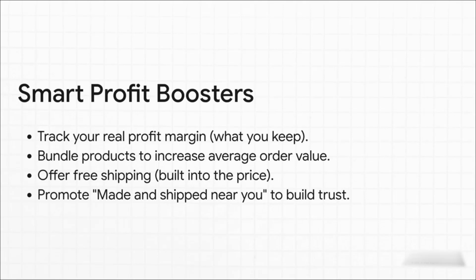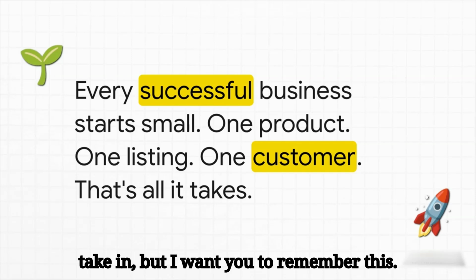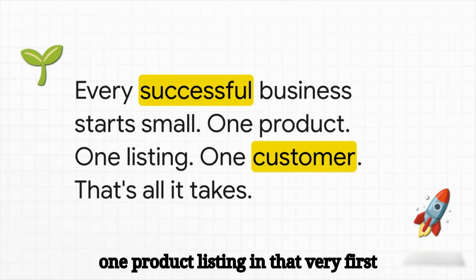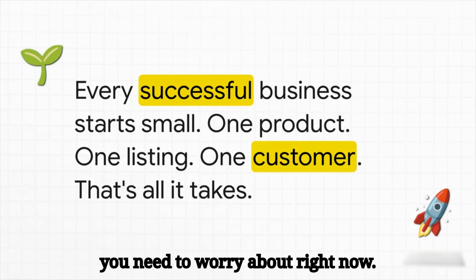Look, I know it can feel like a lot to take in, but I want you to remember this. Every single successful online business, no matter how big it is today, started in exactly the same way, with just one idea, one product listing, and that very first customer. That's it. That's the only step you need to worry about right now.